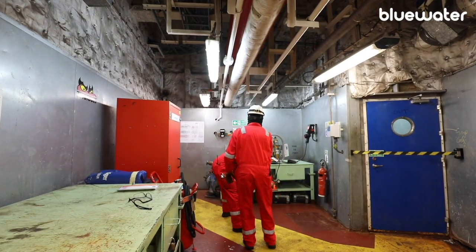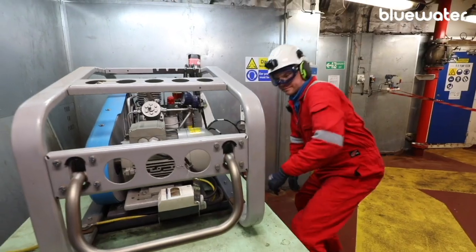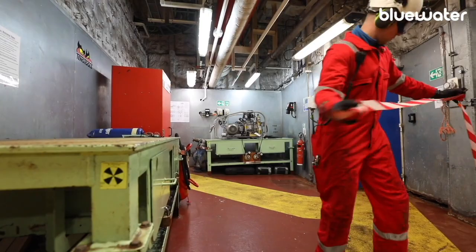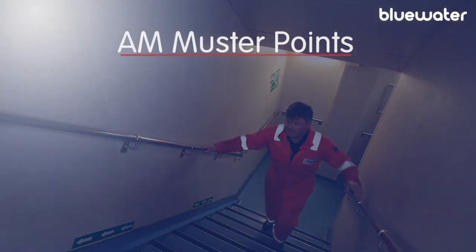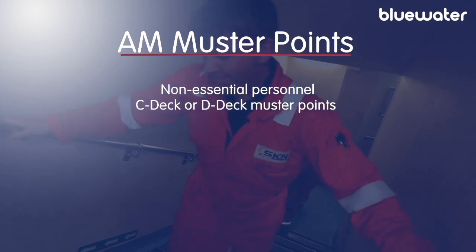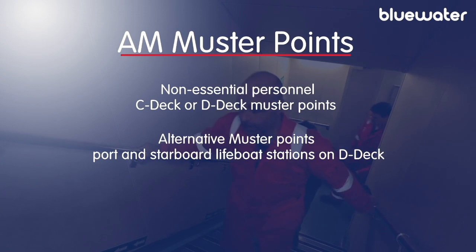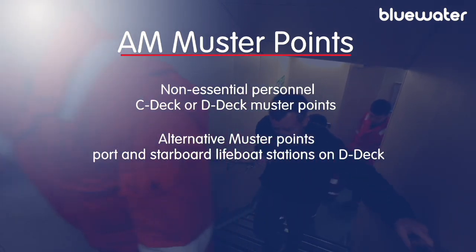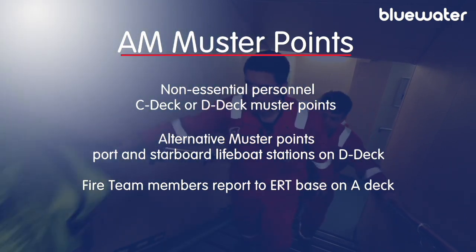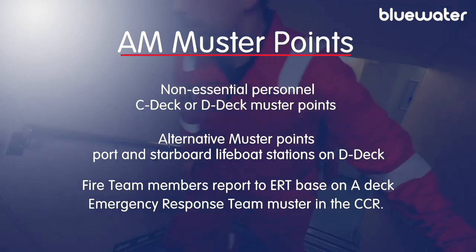In a general alarm situation, immediately stop what you are doing, make safe any equipment you are using, and unless you have emergency duties, go to your muster station. Non-essential personnel muster in either C-deck or D-deck muster point. The alternative muster points for these groups are located at the lifeboat stations on D-deck, port and starboard. Fire team members report to ERT base on A-deck, and emergency response team muster in the CCR.